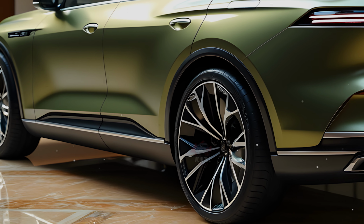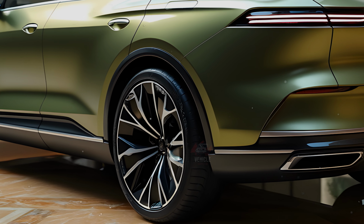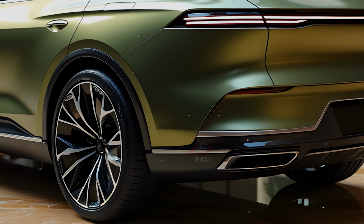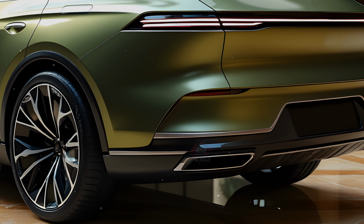Visually, the 2025 Atto 3 remains largely the same, with only minor changes to its rear badge, replacing the Build Your Dreams lettering with a simpler BYD logo. A new exterior color, Cosmos Black, has also been added to the lineup, maintaining the SUV's sleek but understated look.